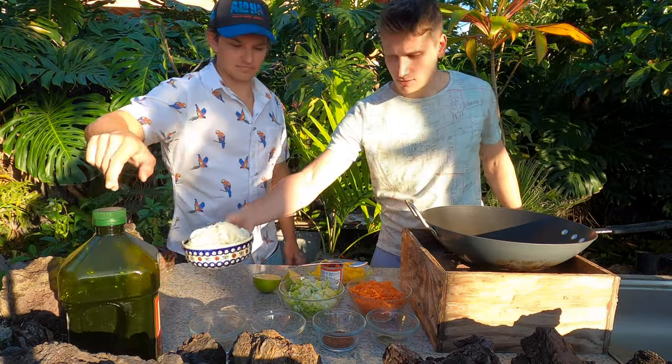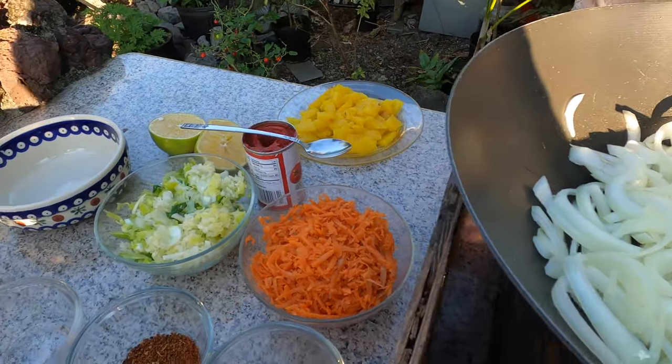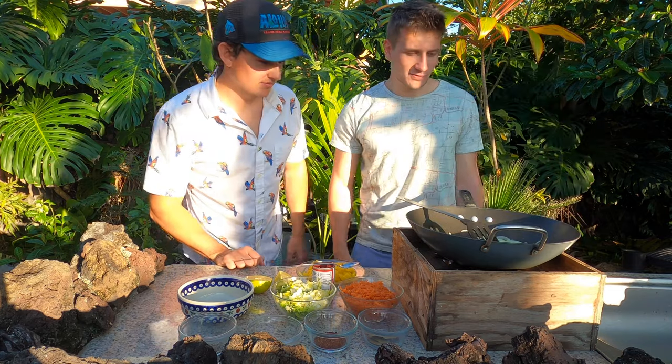So yeah, let's start by putting some oil into the wok. So now we can toss in the onions. I've heard apparently that if you leave it without moving it, it gets sauteed better, because it keeps the flavor inside. But that was from one YouTube video that I watched before making this, so we'll see if that's true.